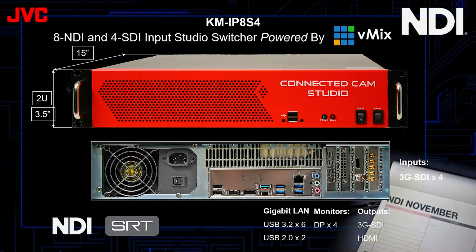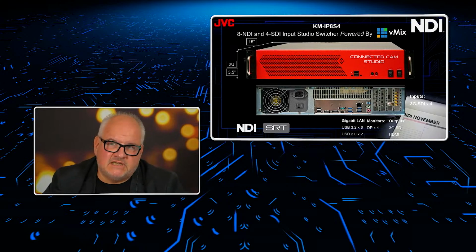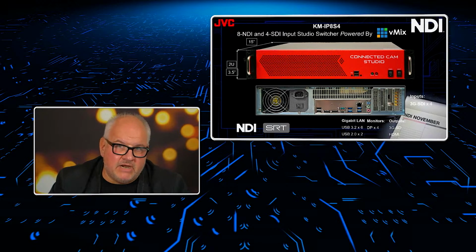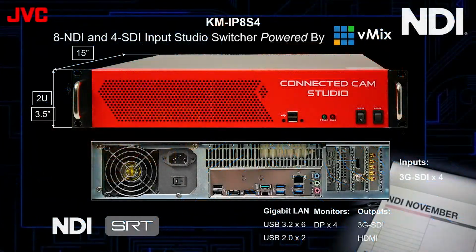Correct. Most customers utilize so-called hybrid workflow. They use combination of video over IP in form of NDI and streaming out via RTMP and SRT and SDI inputs or SDI outputs. KY-IP8 S4 is equipped with 4 3G SDI ports, which can be configured to be inputs or outputs, or you can have any combination within 4 of inputs and outputs, plus auxiliary output, which is also 3G SDI or HDMI. 4 connectors for your monitors.